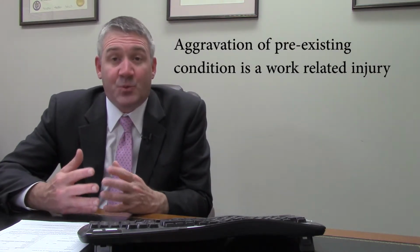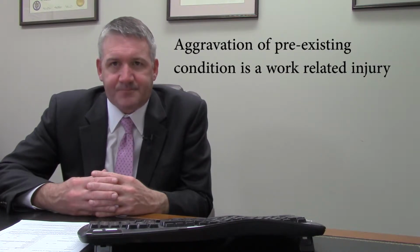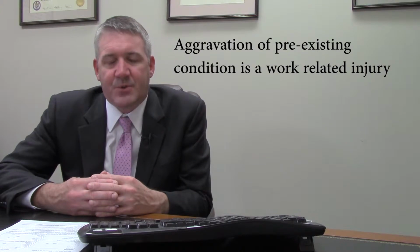And that aggravation will be accepted, or should be accepted, as a work injury, because the definition of an injury does include an aggravation. So it's important to realize that when they're indicating that you did not suffer a work-related injury, if it's on the basis of an aggravation, you should discuss it with your doctor to see if in fact it has been made worse. And then if that's the case, you would be able to overcome that basis for the denial.